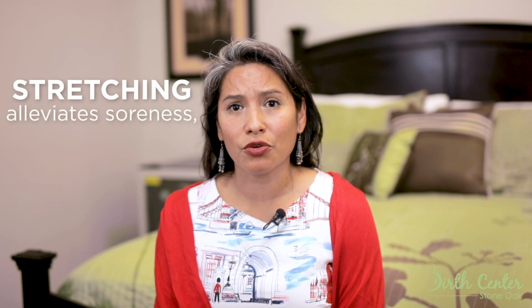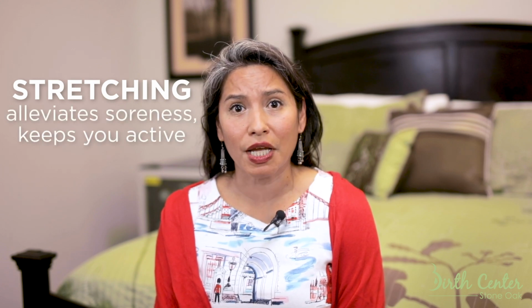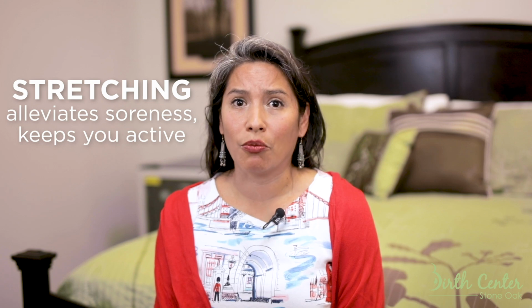But stretching will help alleviate a lot of those sore muscles. It will keep you nice and active for labor and hopefully make your pregnancy way more comfortable.